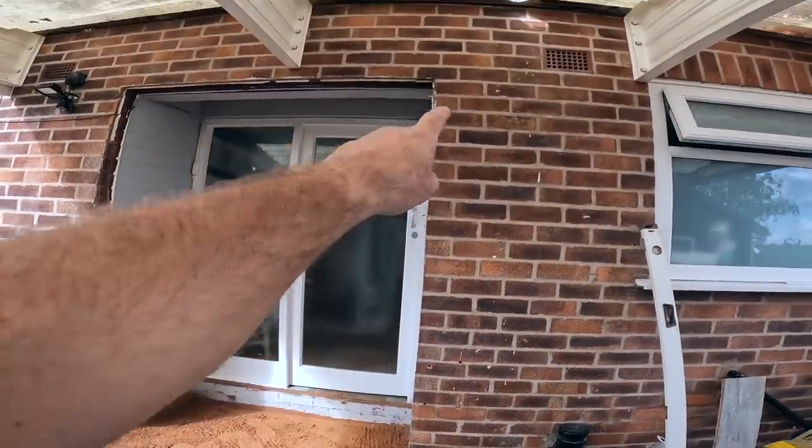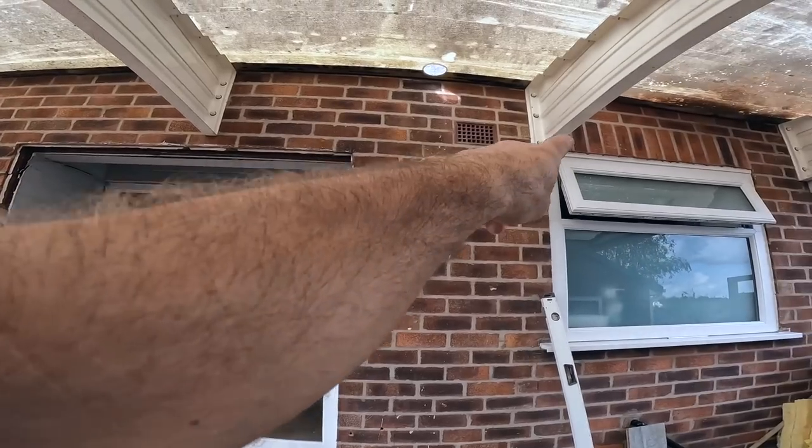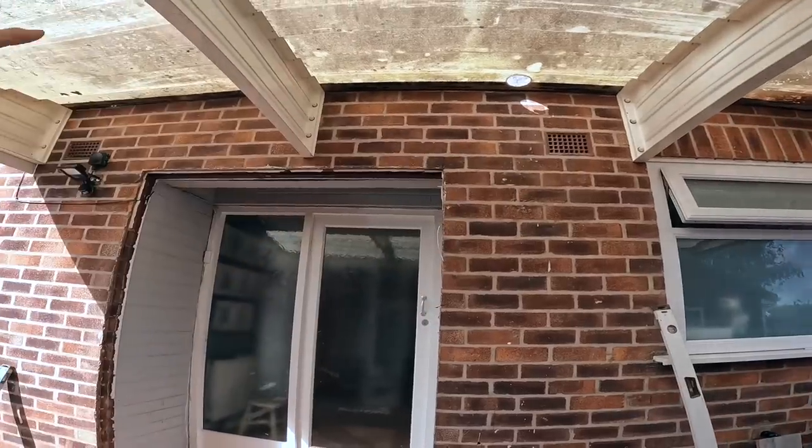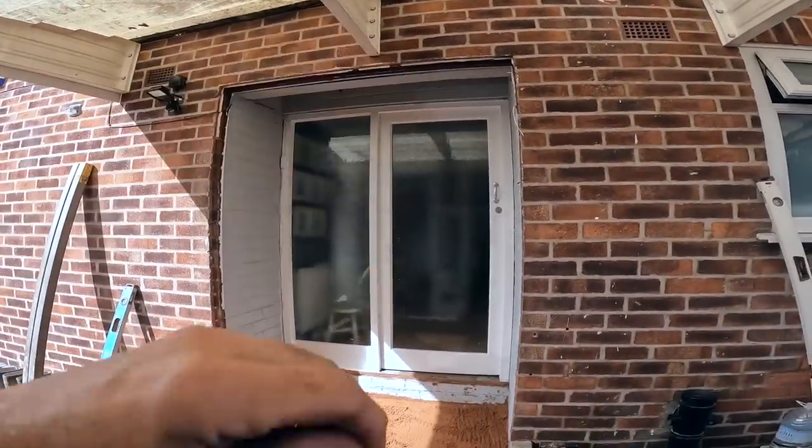We're raising it up one, but as you can see, the lintel levels don't line up. Because we're coming up one, the porch is going to line up with the windows anyway. It's all weird levels on this.